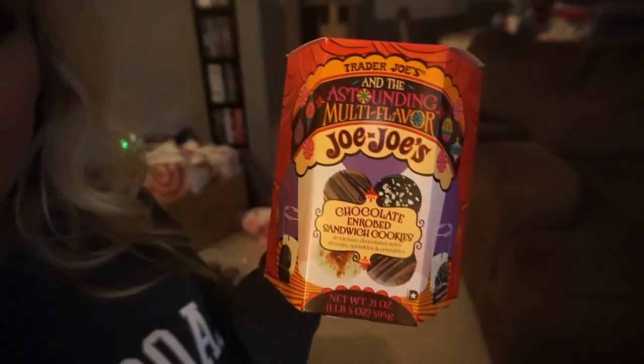And then these are actually new to me, but I'm sure they're good. This is the Trader Joe's Astounding Multi-Flavor JoJo's Chocolate Enrobed Sandwich Cookies. I've never seen these, but it says there's double chocolate cookie and dark chocolate with a milk chocolate drizzle. Yum. Then there's peppermint cookie and dark chocolate with crushed peppermint sprinkles, which I think you can buy in a pack, so I've had that one before. And then there's peanut butter cookie and milk chocolate with a dark chocolate drizzle. And then this one, which I'm excited about, is the vanilla ginger cookie and white chocolate with ginger snap crumbles.